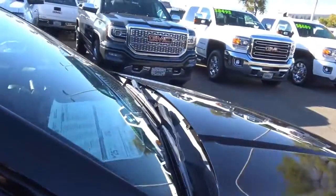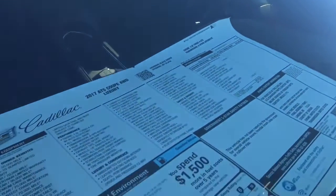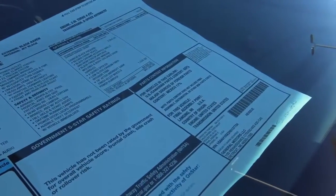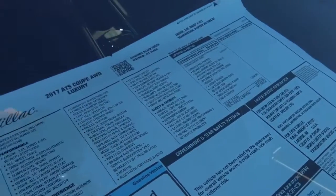Now, total vehicle price for our particular ATS Coupe, you're looking at $48,390. EPA estimates, like I said, 22 city, 30 highway. The final assembly point for this vehicle is actually in Michigan. And government 5-star safety ratings haven't been rated yet.